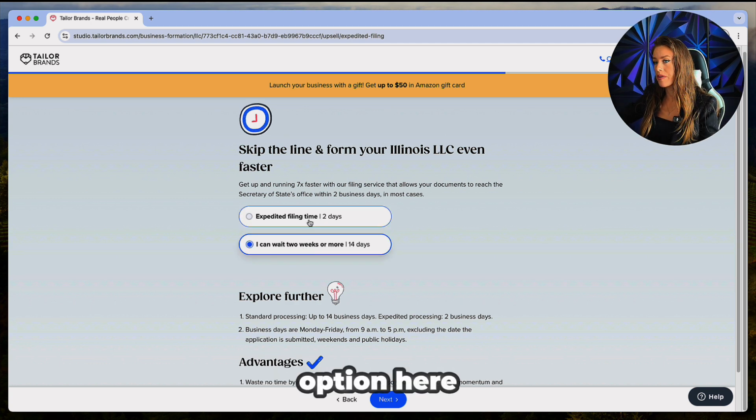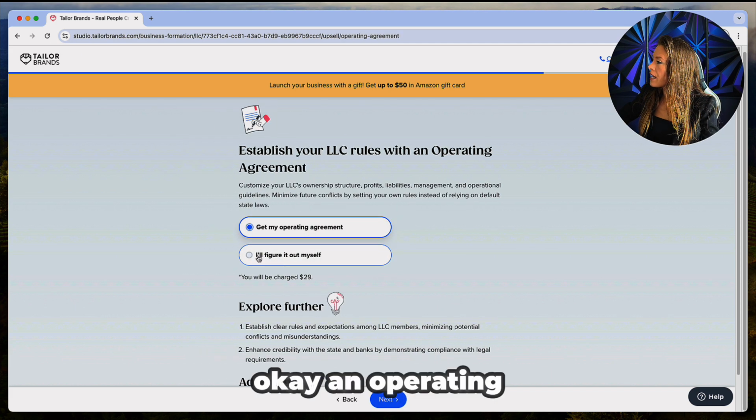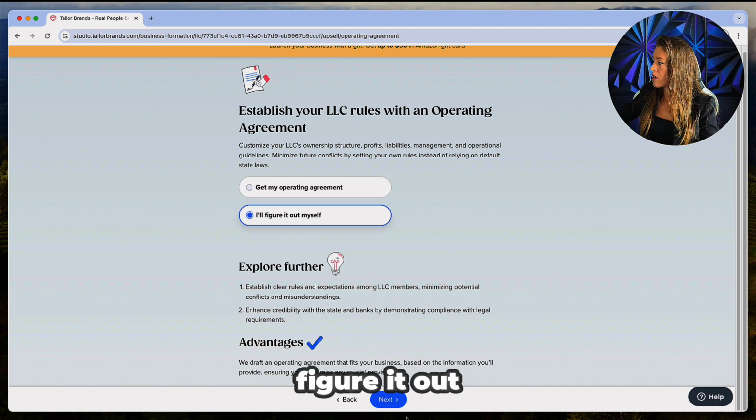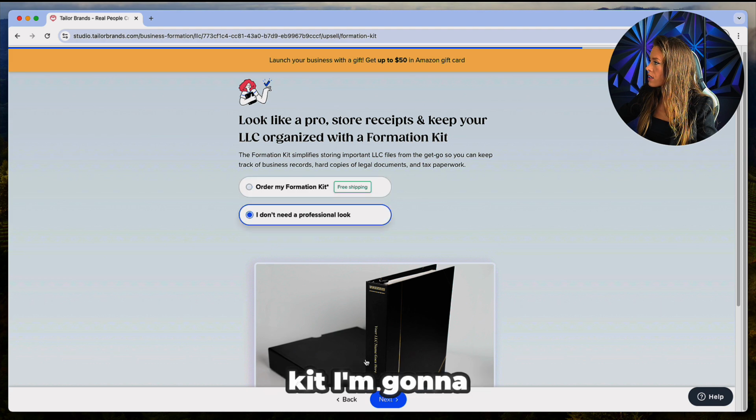And there's this option here. Okay, an operating agreement. You guys don't need to worry about that. So click, I'll figure it out myself. And would you like a formation kit? I'm going to click no.